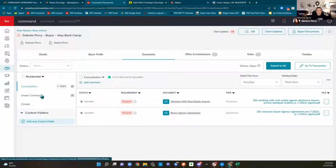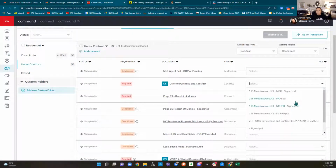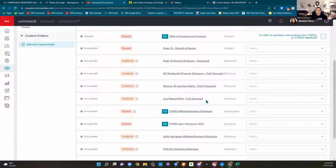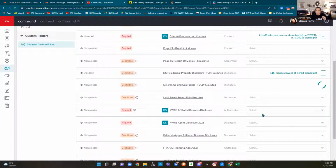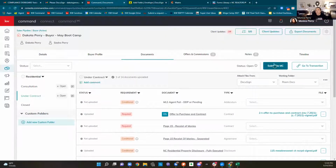Then you're going to go to your under contract folder and you're going to find your room docs, your offer, right? There's that signed offer. Obviously you would have to have it signed by the seller first, but just so you guys can see it, there's that residential property disclosure, the mineral oil and gas rights, you would have gotten these things signed as well. And then you can submit that folder to the Market Center.